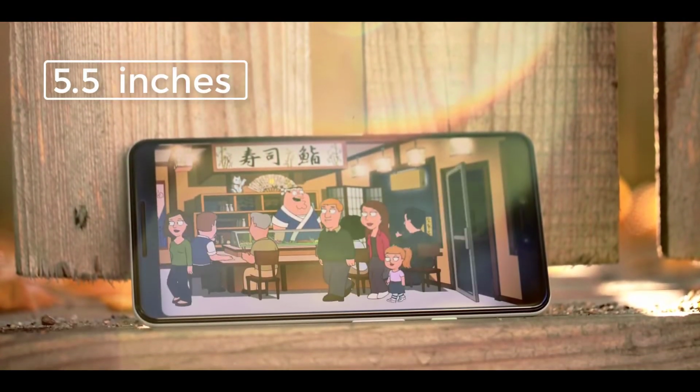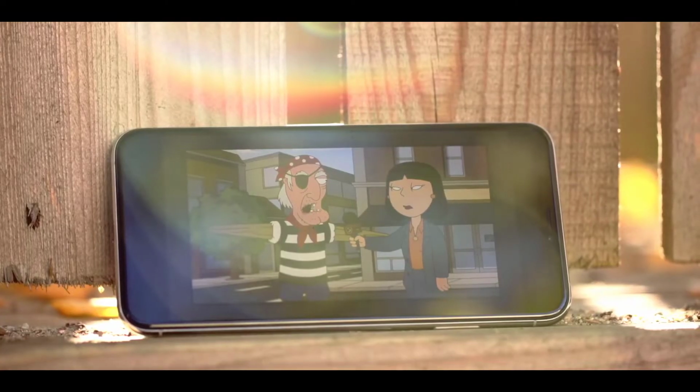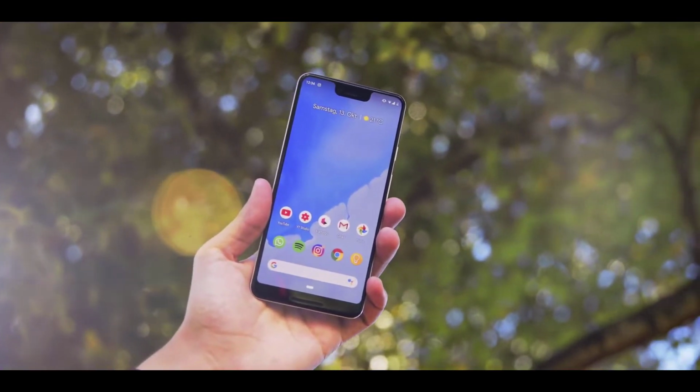Screen: at 5.5 inches, the screen on the Google Pixel 3 isn't exactly small, but it's one of the smallest in this list of the best smartphones. The Full HD resolution isn't quite as sharp as its larger sibling's QHD panel, but it still looks great.